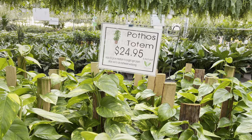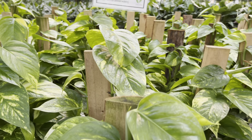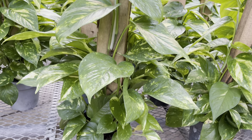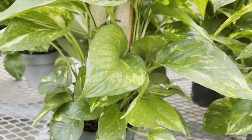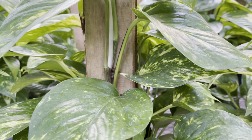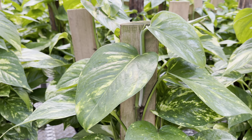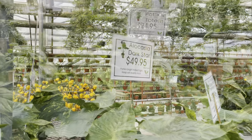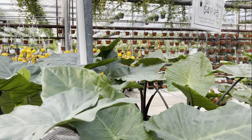You can also find Pothos on totem poles. They're priced at only $25. And I have to say, this is a really good price. The pots have multiple plants in them, and these plants are well established on those totem poles. The Alocasia Dark Star is priced at $50. These plants were nice and big.